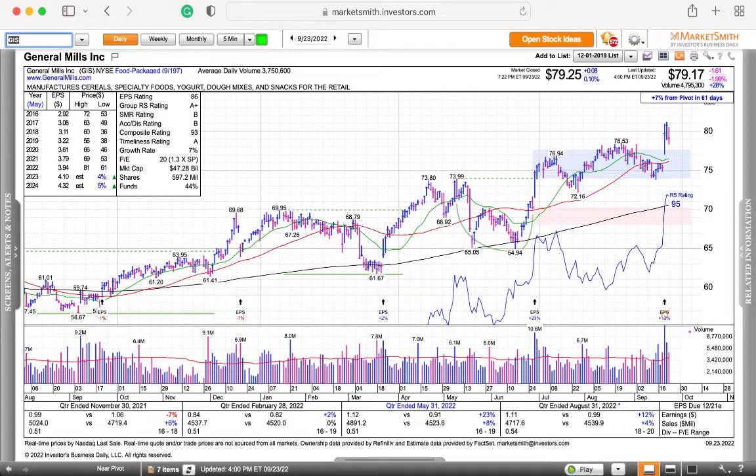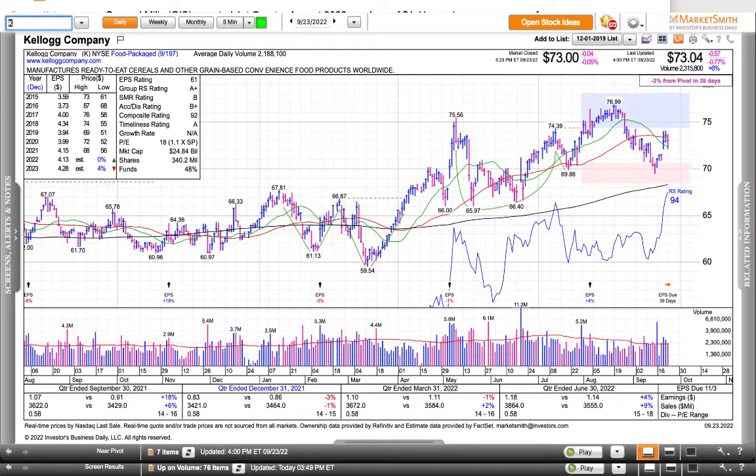Revenue grew at 3.9% on a year-over-year basis, with the company expecting earnings of $4.02 to $4.14 per share on revenue of $20 billion at year-end. Kellogg also bounced on that news. Relative strength line has been climbing. The company is estimated to earn $4.13 per share for the year.